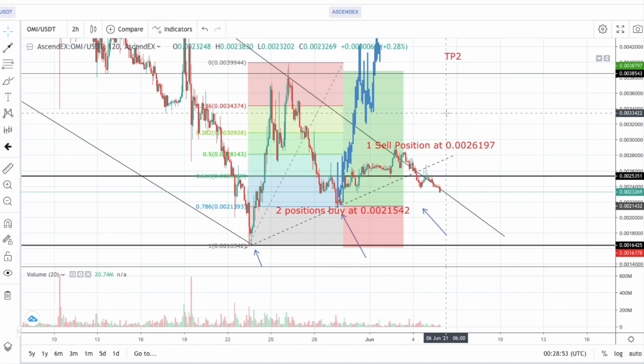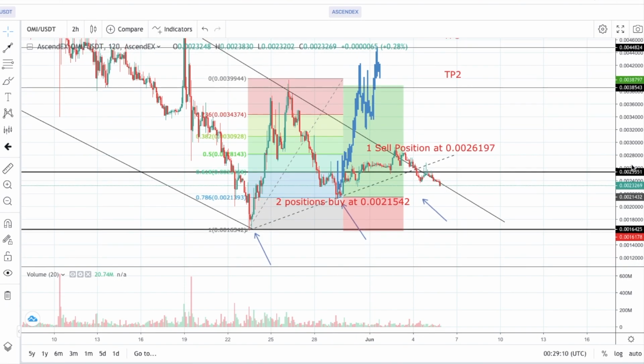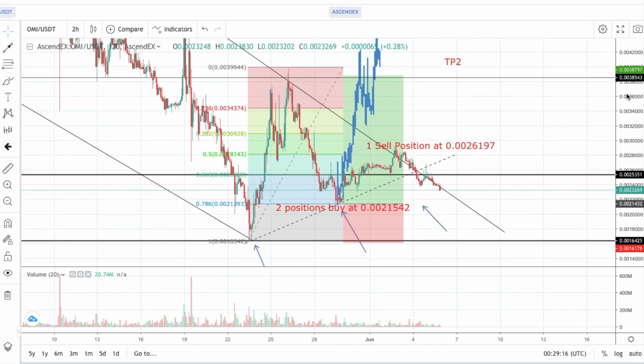Okay, guys. So right here, we do have the charts. As you guys know, I did have two positions of a buy right here at the Fibonacci level 78.6, which the two positions were bought at 0.0021542. I am looking for a high potential take profit level of 0.0044824. It is going to be reached, guys, but we don't know if it's going to be now or a little later.